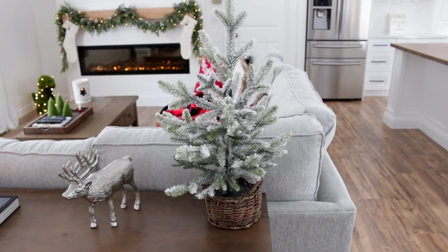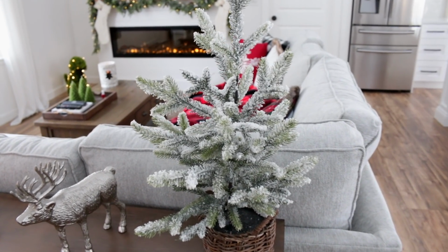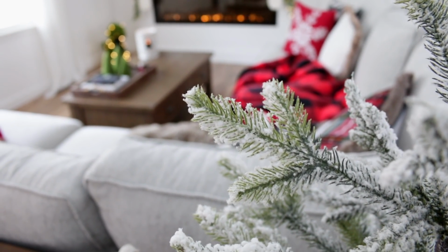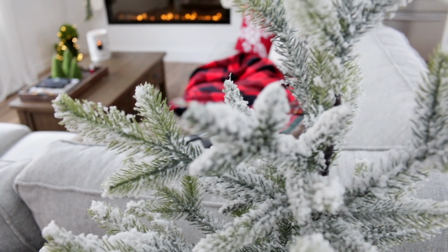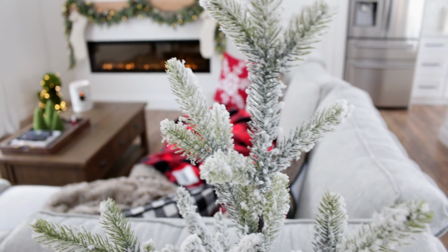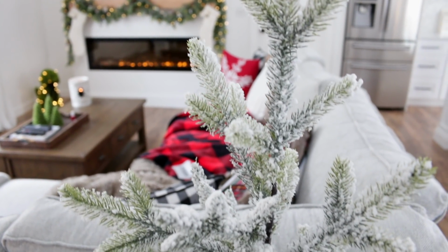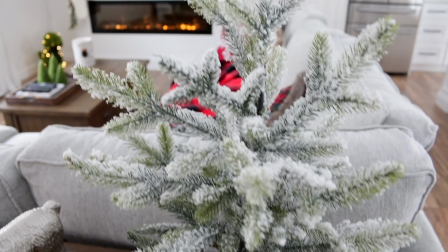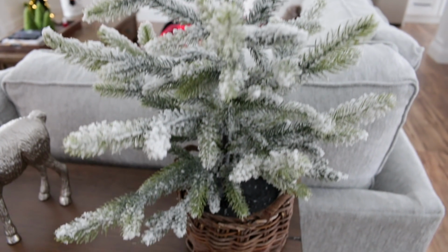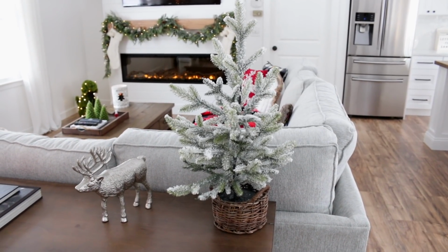If you guys can't tell, I like to get a lot of my Christmas decorations at Target. Again, this is from last year. I love the way this tree looks. I love the snowy look that it has. It's so pretty and flocked. Target always has some of the nicest Christmas decorations. I actually have another one of these trees in my office that is not flocked. That one is very pretty as well, but I don't know, the flocked one is just so pretty. And then I also love the basket that this tree is in.